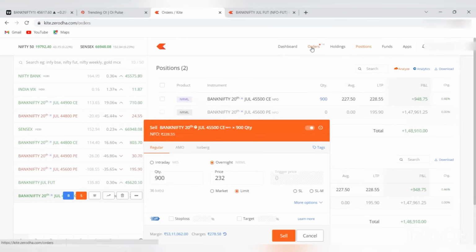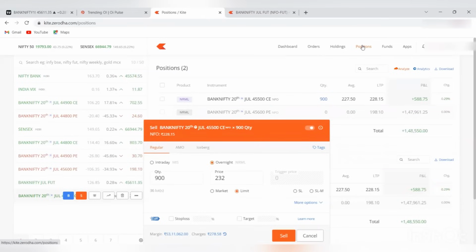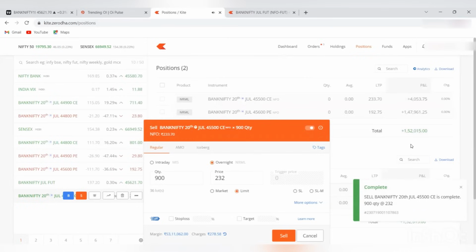Given a target of 232. Reason is it is at VWAP, so expecting some small bounce. If I get that 232, I get 1.5 lakhs and I can close the system for the day. I got this. So now the profit is 1,52,000. That's it. I'm done for the day.